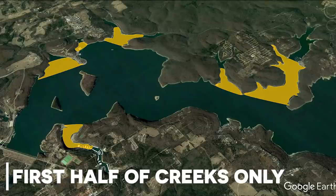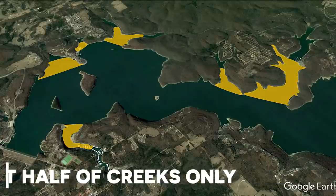Instead of having to fish the entirety of Lake Tenkiller, we only have to fish these small zones, which is really only about 10% of the entire lake. And I can feel confident that any time I spend graphing or fishing in those sections of the lake is going to be a productive time.